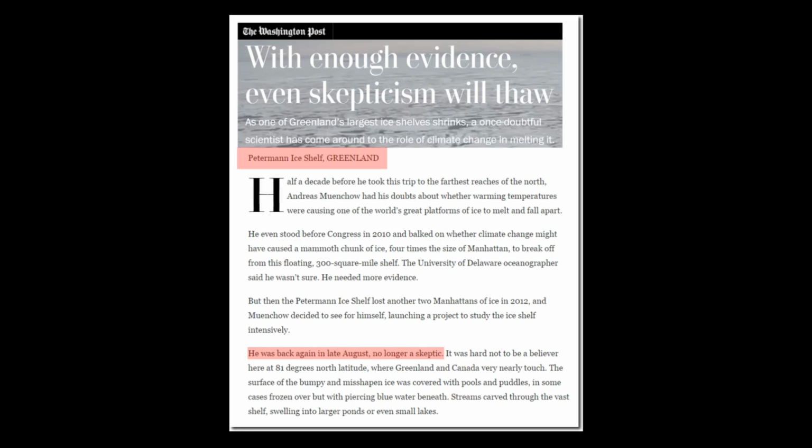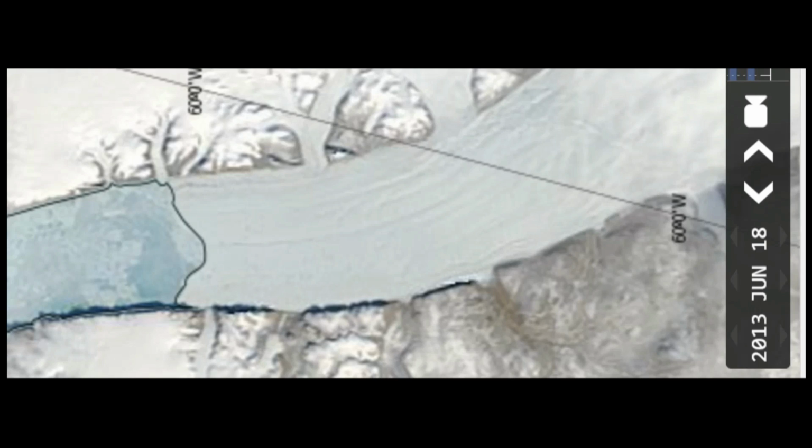So Munchau started his project in 2013. Let's look at satellite imagery and see what he saw between 2013 and the present. The satellite image is turned sideways so that you can see it better. North is to the left. The date was June 18th, 2013. This black line shows the position of the edge of the Petermann Ice Shelf on June 18th, 2013.